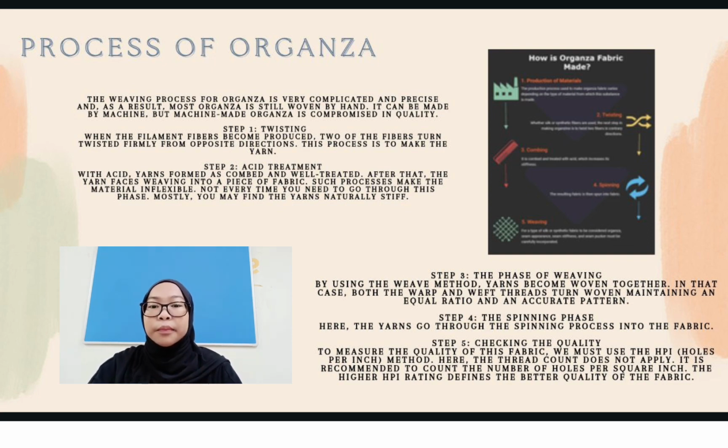For step 3, the phase of weaving. By using the weave method, the yarn becomes woven together. In that case, both the warp and weft threads are woven, maintaining an equal ratio and an accurate pattern. For step 4, the spinning phase. Here, the yarn goes through the spinning process into the fabric.